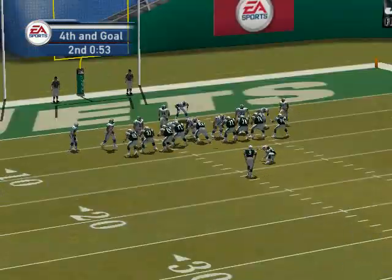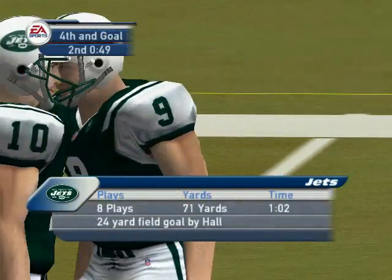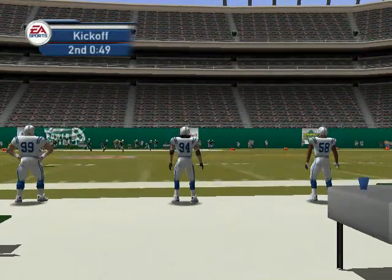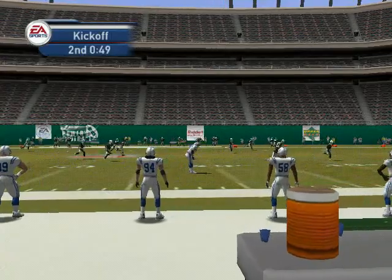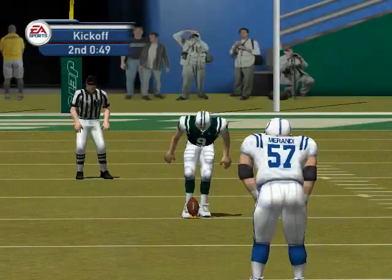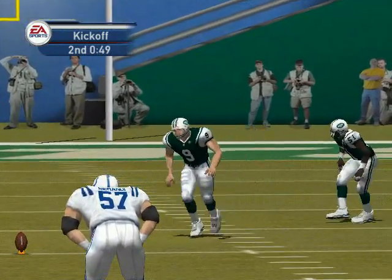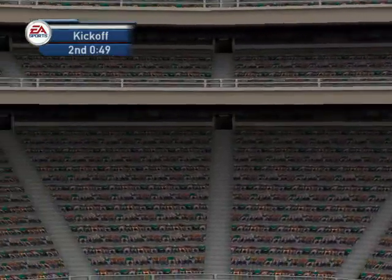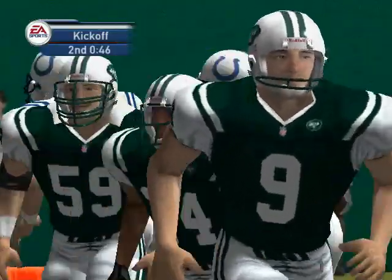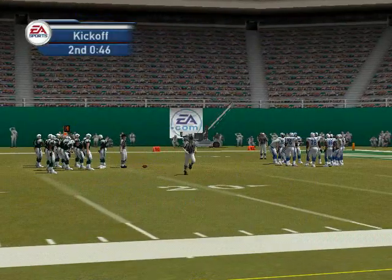Field goal unit comes on the field. Through the uprights and good. They're keeping it exciting today. And both defenses are doing just enough to keep the other team from breaking this one open.